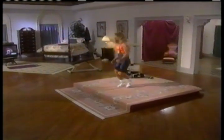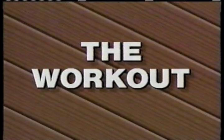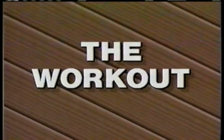Get into it. A lot of air right now. Woo! Now it's one-on-one. It's you and I. Always remember to stretch after your exercise level.